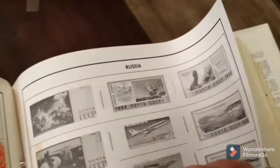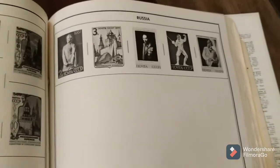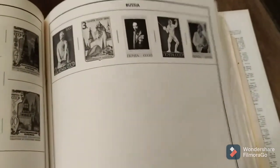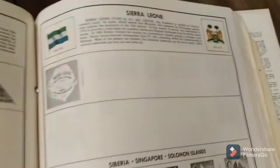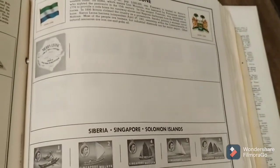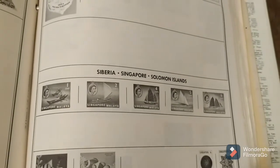And Russia just really has a lot of stamps because look at this. That is a lot of stamps to fill. And I guess it's the same thing with coin collecting, you know. Some sets are a lot easier to complete than others. Saudi Arabia, right here. We got the flags, but no stamps. So that's okay. Sierra Leone. Looks like they only have 1 stamp in here. Siberia, Singapore, and the Solomon Islands.